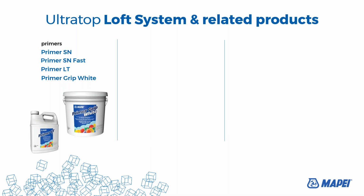We have primers in order to have the system on top of all of the surfaces, of all of the subfloors. For example, Primer Sand and Primer Sand Fast, that is epoxy primer, okay? Every time we apply the Ultratop Loft system on the floors, we only recommend the Primer Sand, the epoxy primer, and sand broadcast. We will see the section of the system soon, but now we are talking about products that can make the system.